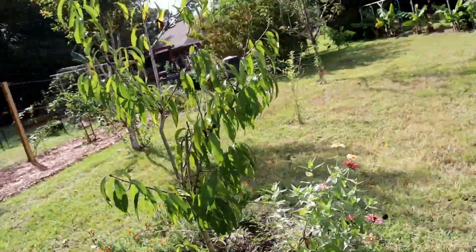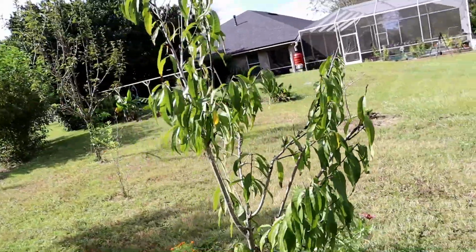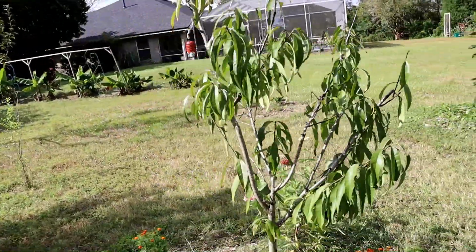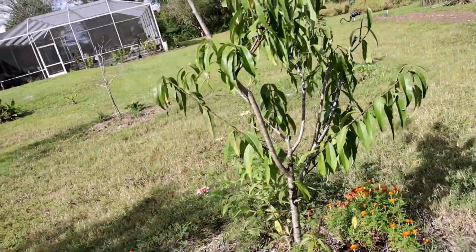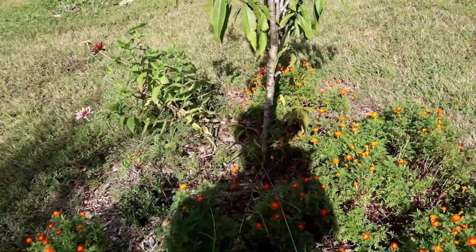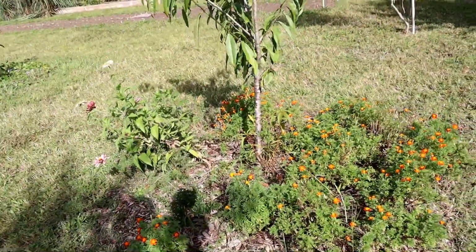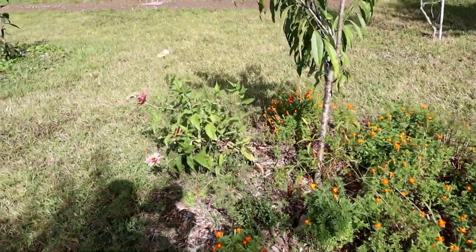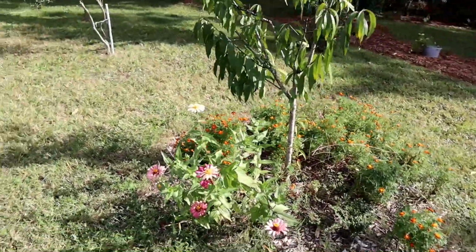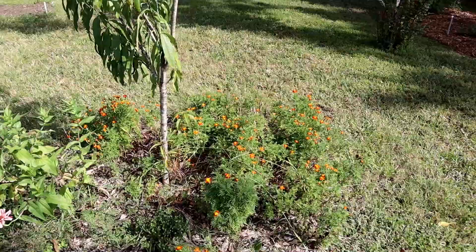This is another one of my peach trees that was looking very rough, but has put a lot of new growth on and seems to be doing a lot better this year. Not really sure why. I don't fertilize. I do put down compost and I do put down wood chips. Now this one got a fresh batch of wood chips this year, so maybe that's what helped out. I'm not really sure.